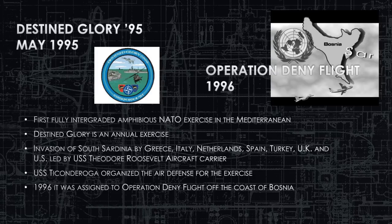This will be called Air Defense Commander going forward. So they're the air defense commander for this exercise. Anything air related reports to the USS Ticonderoga, and then they make that decision, or they pass any decision making capability up to the admiral if they need to. But they are entrusted with coordinating and organizing the air defense of this rather large amphibious group.